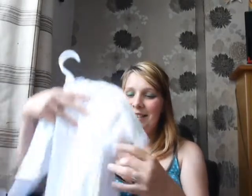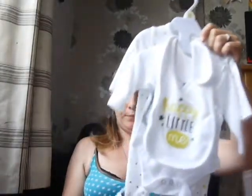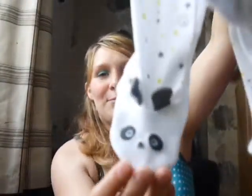And yeah, so I ended up not having to buy it because my friend Shan's got it for me in newborn size. So I now have it in this size and in 3 to 6 months. So when he grows out of this, I'll still get to put it on again. And this also has little panda feet too.